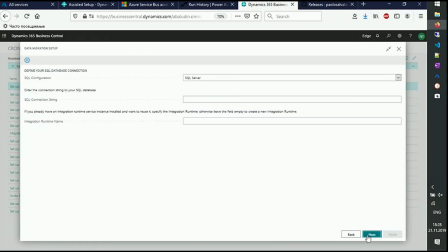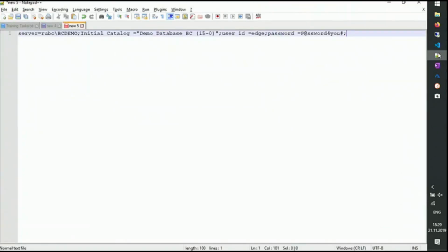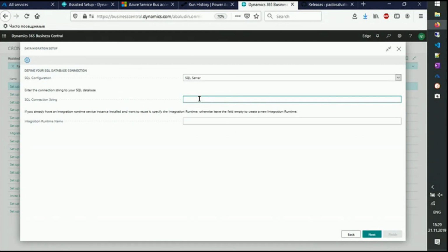Okay, press next. And this is the most interesting and most complicated setup page. Here, you choose the source. If your database is placed in Azure SQL, everything is easy. Just copy the connection string from Azure SQL, press next, everything runs smoothly. But with SQL Server, it's a little bit tricky. So we need to have a connection string and an integration runtime name. How to create the connection string? It looks like that. Server parameter is the SQL Server instance. Your database name as an initial catalog. Your user ID, which you created in Management Studio, and password. So you select this, copy it, and paste it as the SQL connection string. If it's your first run, you should have the integration runtime name blank. Press next.